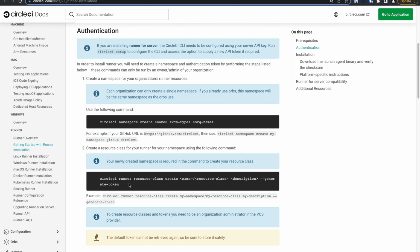A resource class is a way to target a specific group of runners. For this example, we'll have one runner in the resource class, but you could have more. When creating a resource class, make sure to give it a descriptive name. After issuing the command, you'll be given a token. Please hold on to this token because later in the install process, it'll be needed.